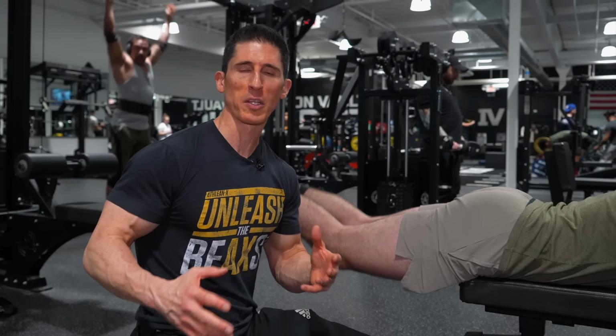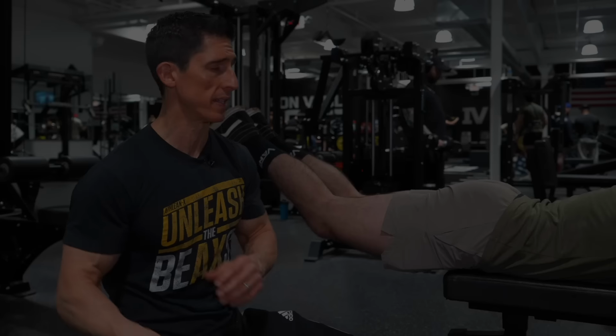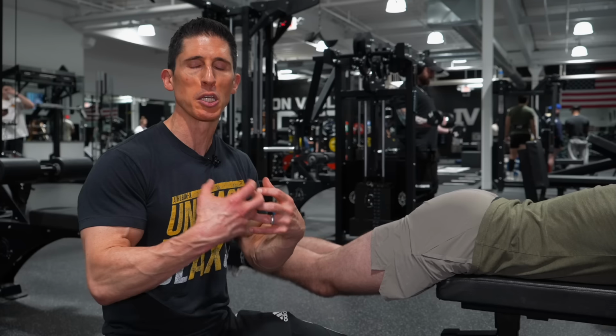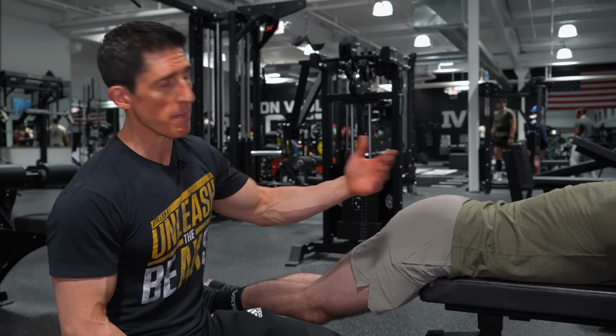So other people's list of the greatest exercises of all time may overlook some of the smaller exercises, but not here, because I understand the value of a good corrective. And we're talking about the reverse hyperextension. Here we want to make sure we're getting good glute contraction. And let's face it, we oftentimes don't get enough of that, and we pay the price for it.